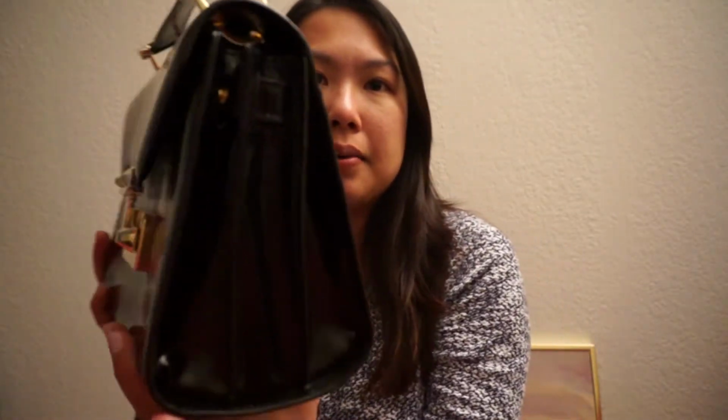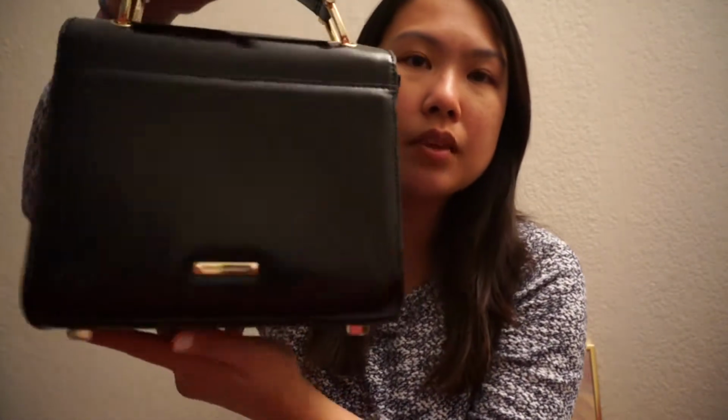When I go to work, this is a little too small for me. I like to put papers and a lot of other stuff. So this is more like a going out bag or a weekend bag. But I was able to use this on one of my vacations, and it came in really handy, just because of how nice it looks, and just how sturdy it is.